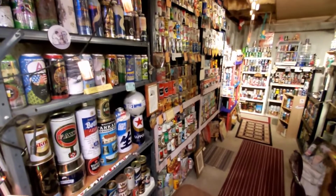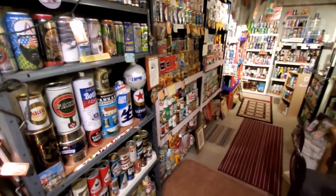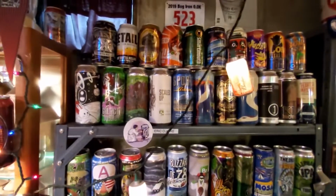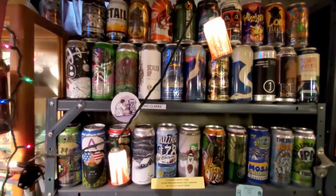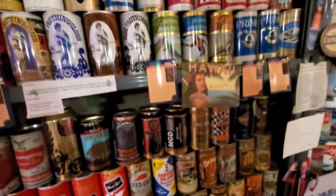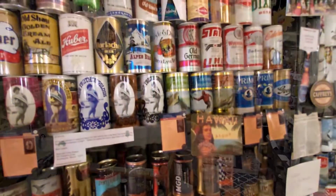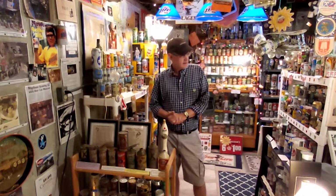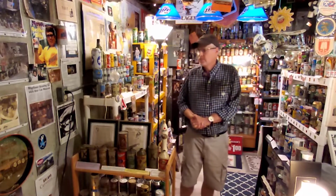I collected into my teen and college years, and I went off to college and I left my collection at my parents' house. Later on in life, I started a career, I got married, I bought a house, and I set up a man cave, as it were. But I dubbed it the East Taunton Beer Can Museum, sort of tongue-in-cheek initially, back in the late 1990s.